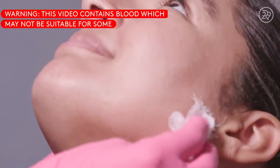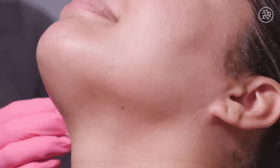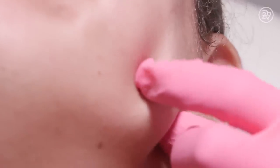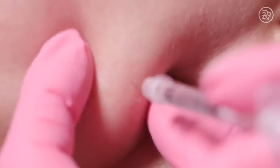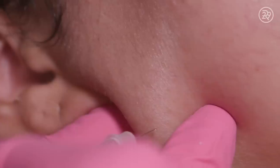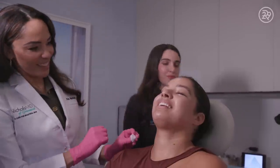Yay. So first, my assistant has already disinfected the areas around your face. So we're ready to go. And then I'm gonna want you to bite down really hard, and that's gonna help push the muscle out. And you'll see now that I'm gonna do just a few injections right here in the masseter muscle. And then I'm gonna go to the other side and do the same thing. Ooh, awesome. That one was a little spicy.